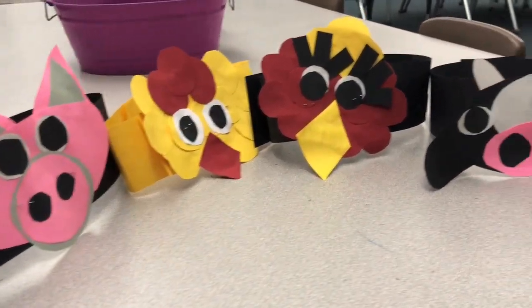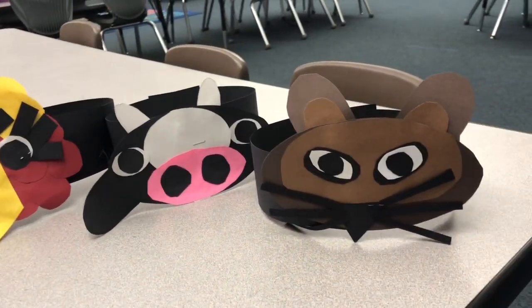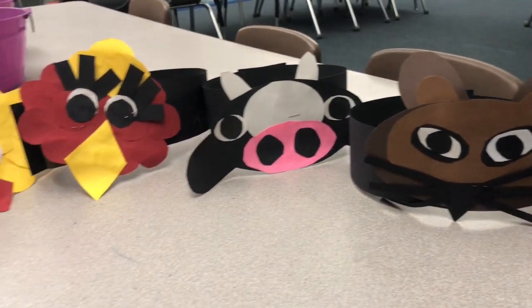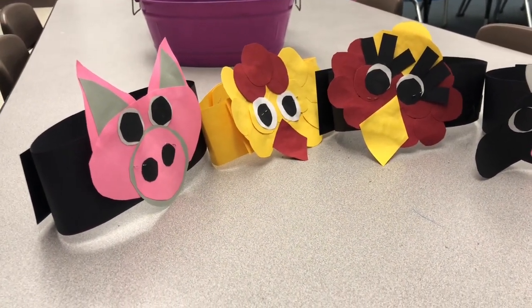These are the headbands we made for our play tonight. We're doing the Little Red Hen. So we'll be performing that. It is a super cute play. It has a lot of really cute songs, and it's really easy for the kids to learn.